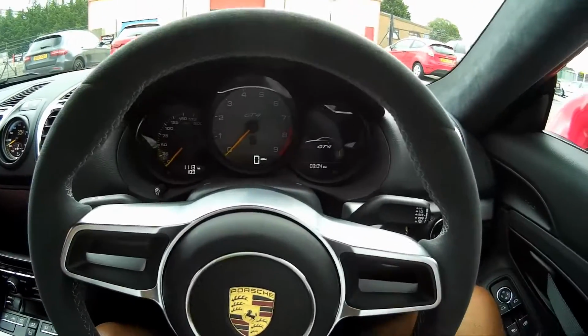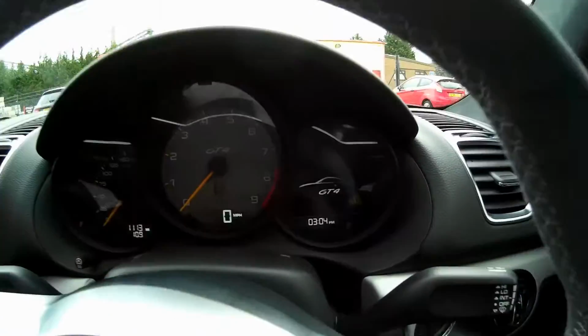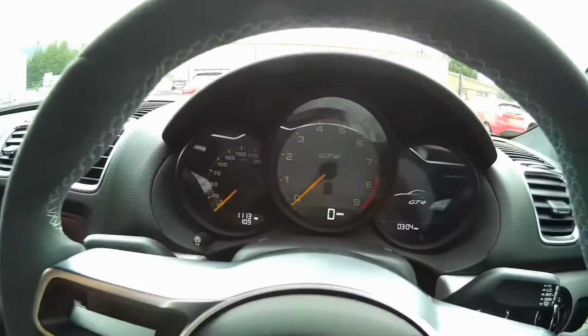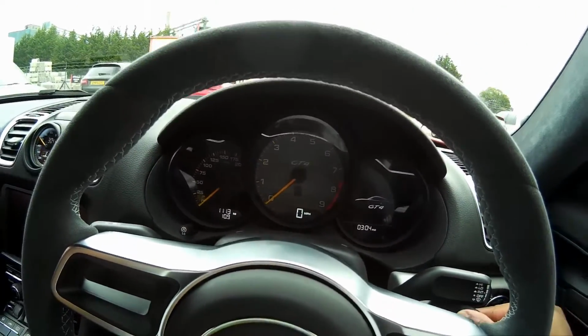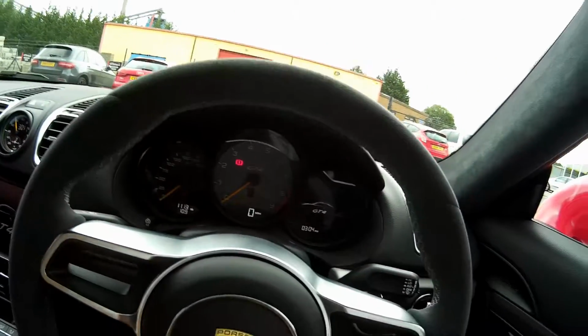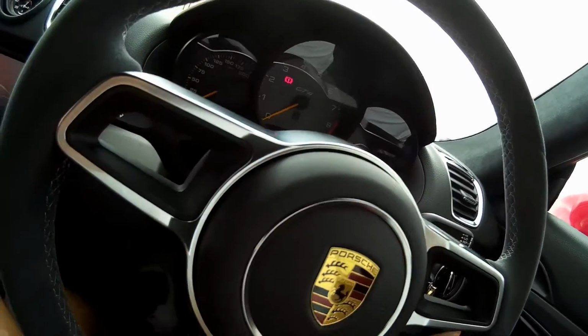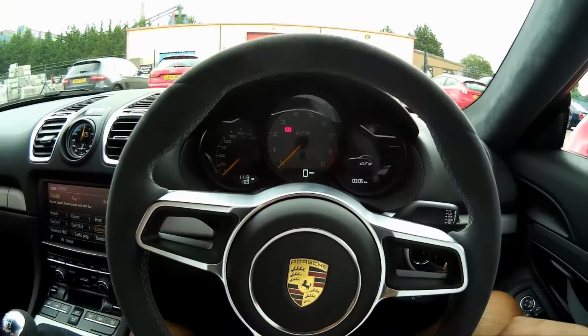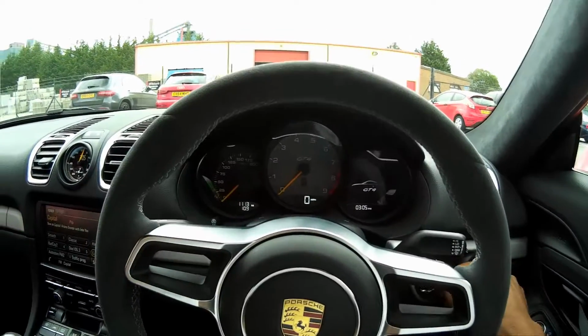As you can see, there's the instrument cluster. The time is now 3:04 PM. Nothing's on there. I'm going to stick the key in and turn the dash on, just so you guys can have a look what the instrument cluster looks like. Oh my god. Sorry. Someone's been playing loud music. Right. That's now off. I may have to redo that.